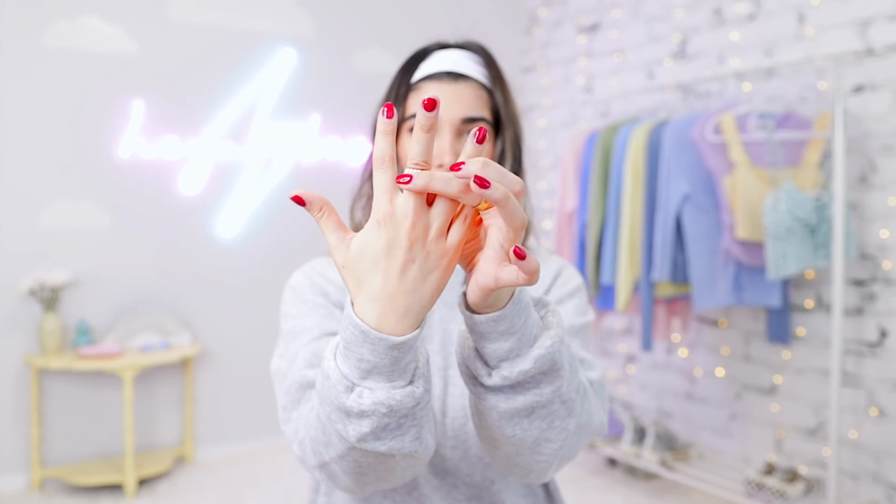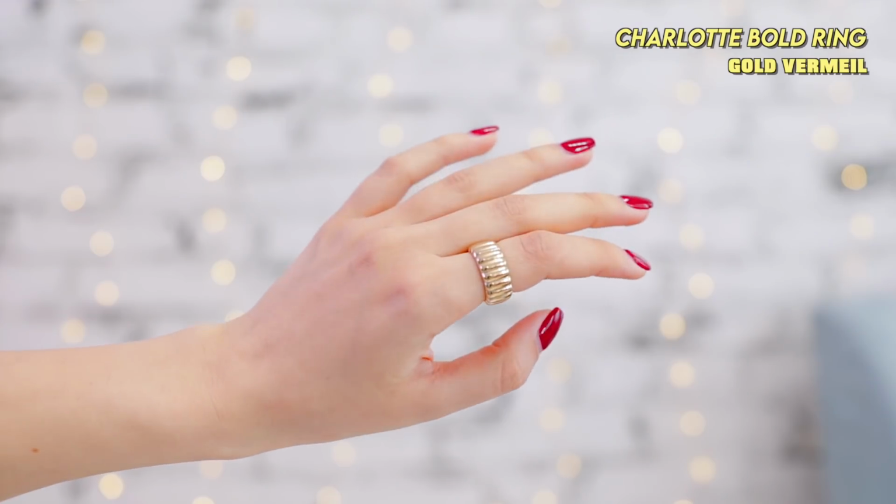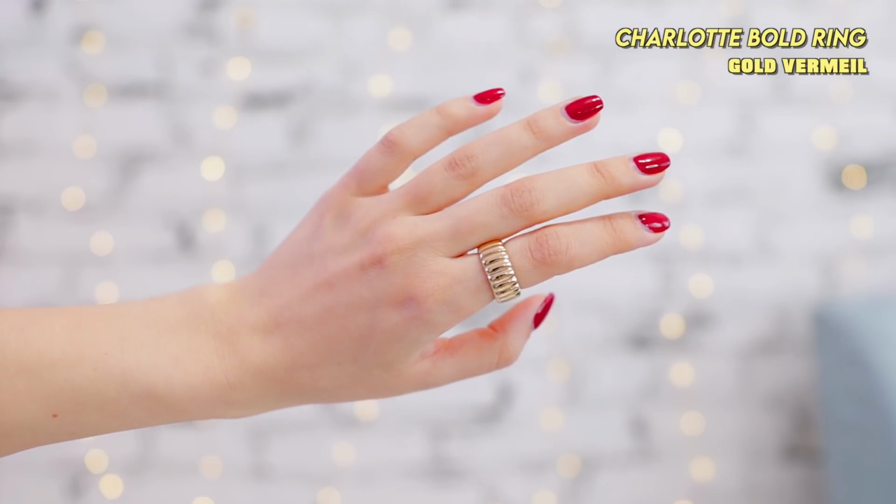Look at this amazing thrifted bag from ThredUp. I feel like it's the perfect size. It's a nice way to add in the black, plus Emma was also wearing some big black chunky sunglasses. So all the jewelry I'm styling with these outfits are from Missouri. I'm actually wearing the Charlotte Bold ring right here. It's such a statement piece and I just love how thick the band is and the texture in general.